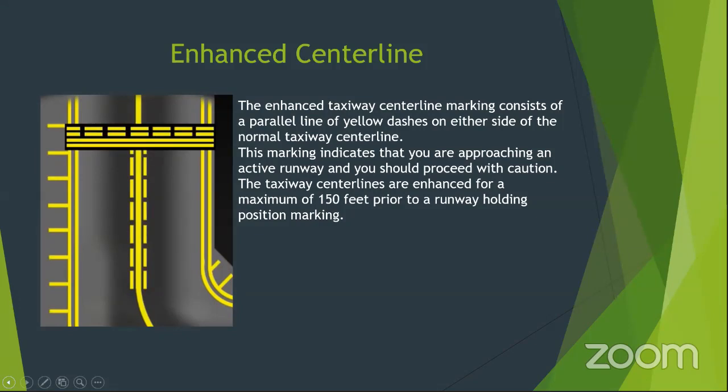So you would always take off most of the time with a headwind. Typically, the tower would advise you if there is a tailwind component, and you could request to change sides. There's some coordination involved, but most of the time you'd have a headwind.